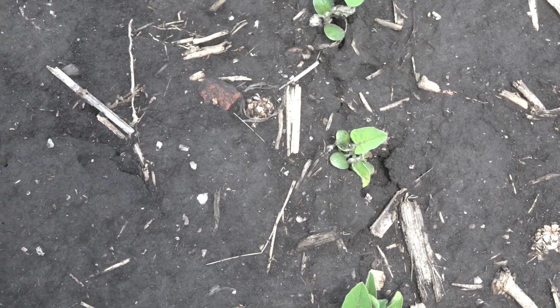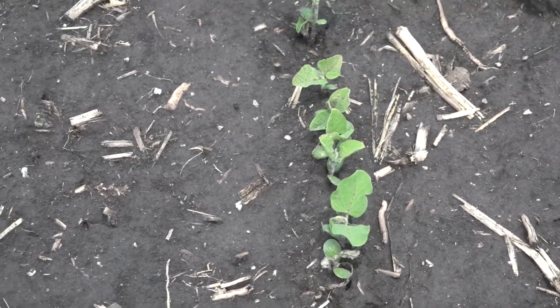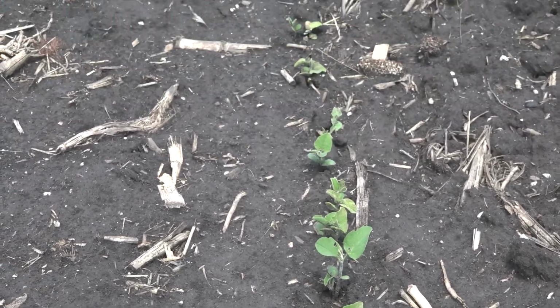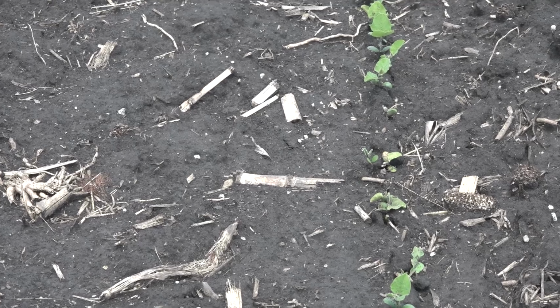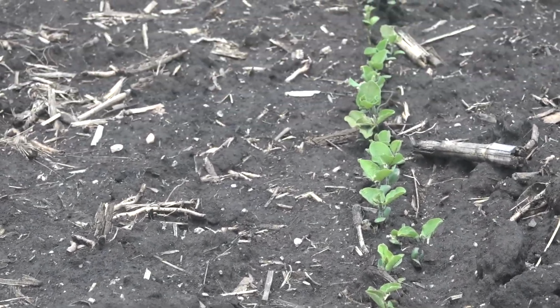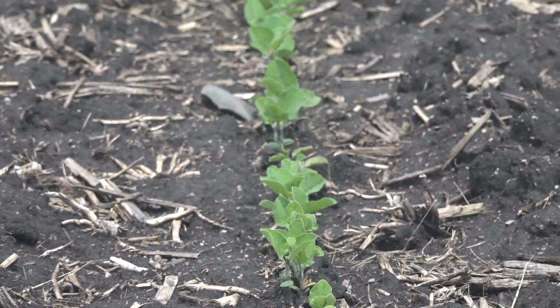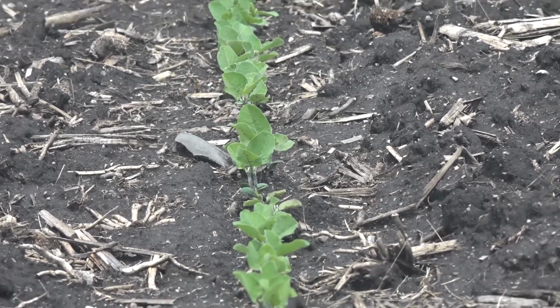So how do we measure this? I'm not sure that that's going to be easily done. No, it's not. The first thing you can look at is yield. And if you see a yield return to whatever you're managing, you could assume it came from the residue. We can do residue decomposition studies, a lot of no-till, where we sample the residues, put them out over the winter, sample them again in the spring, and say how much weight did they lose.